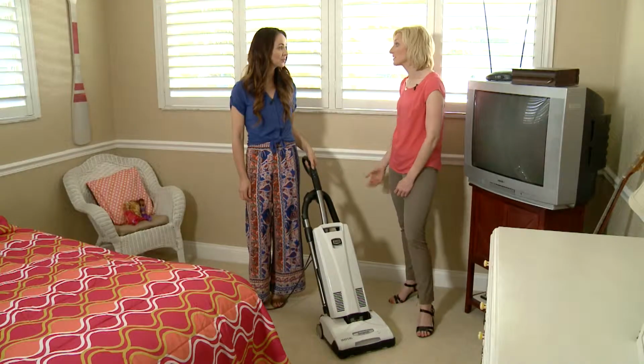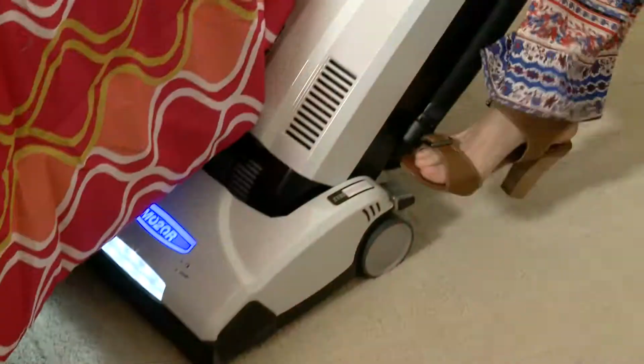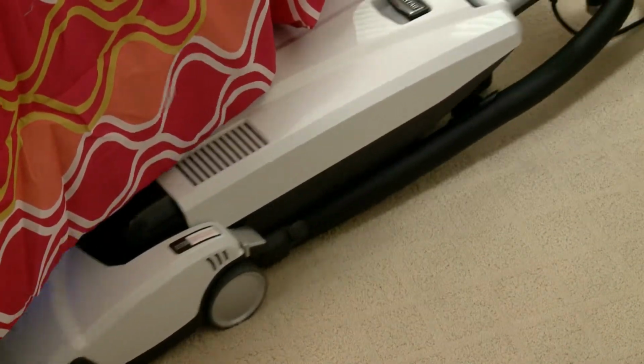Since your daughter suffers from asthma and allergies, it's very important that you keep her bedroom clean. After all, she sleeps in here. One of the most important places to vacuum is under the bed. And with the Maytag Vacuum, it lays flat, so it makes that easy.